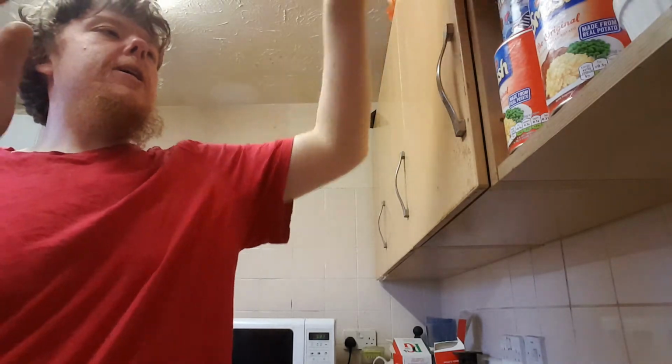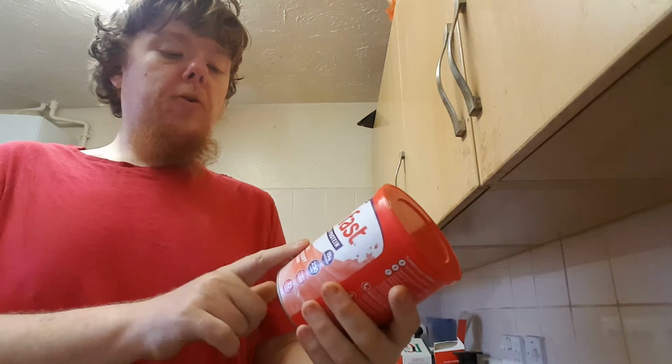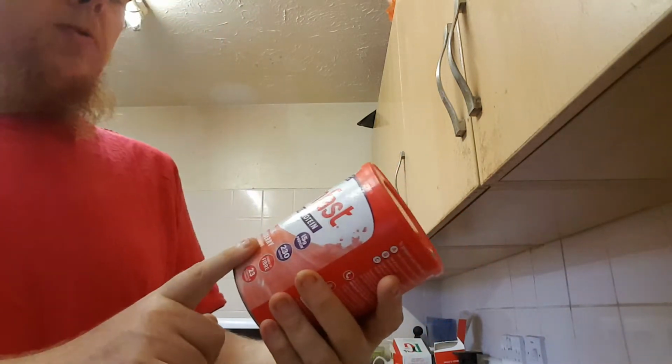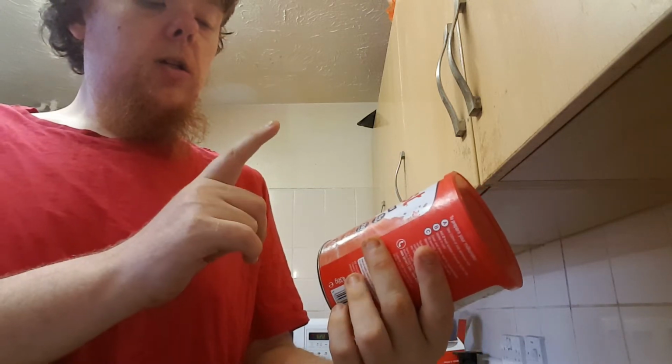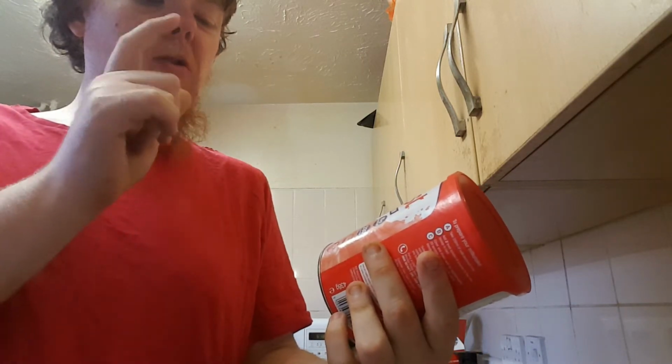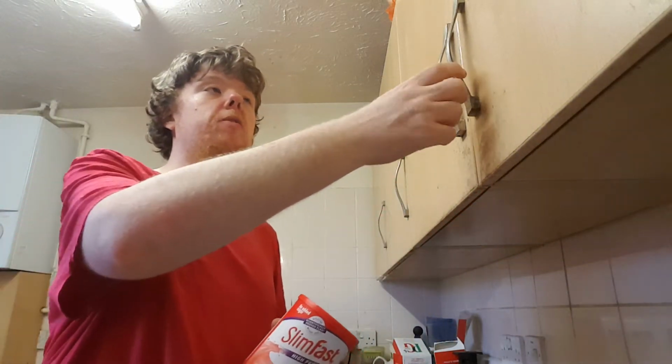Yeah, today I had my Slimfast, which I showed you just a minute ago. That's a high in protein, low in fat, strawberry flavoured shake, with 15 grams protein, 230 calories, source of fibre, 23 vitamins and minerals, and very good and healthy for you.